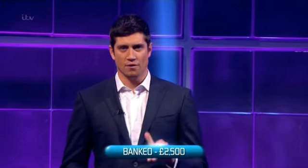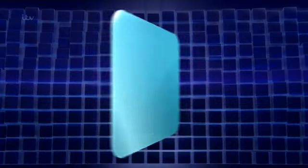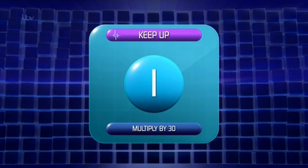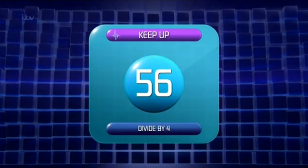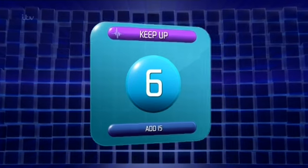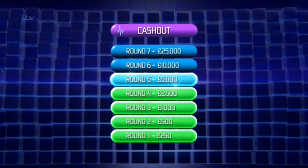So, after round four, Ahmed has got £2,500 in the bank. He's got 460 heartbeats remaining. Let's reveal round five. It's Keep Up. This is how it works. You'll see a number and mathematical sum. The answer to that sum will then become the subject of the next sum. To complete the round, you must answer three sequences, a total of 24 sums. Finish Keep Up before your heartbeats run out, and you'll bank £5,000.